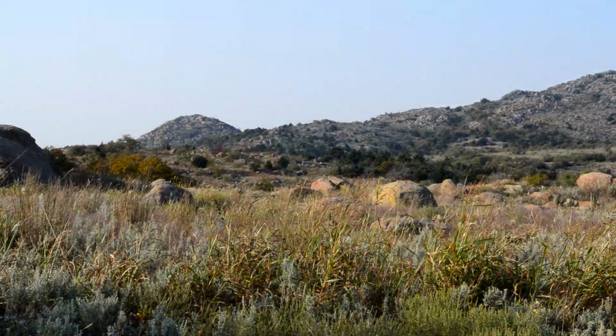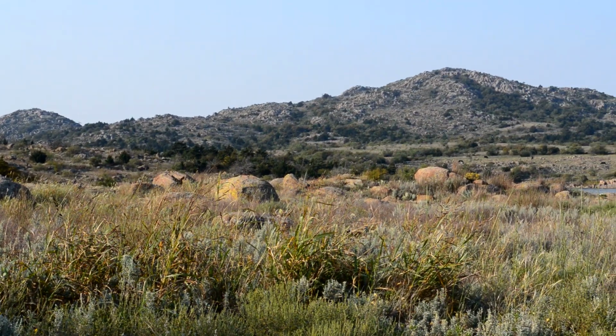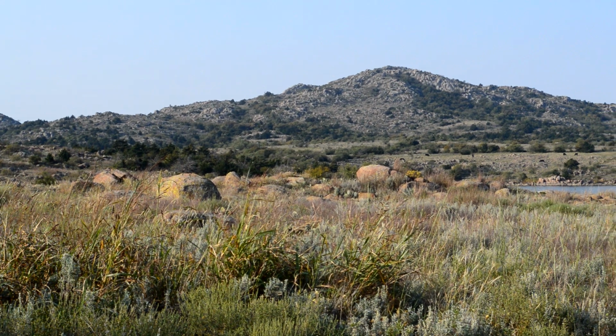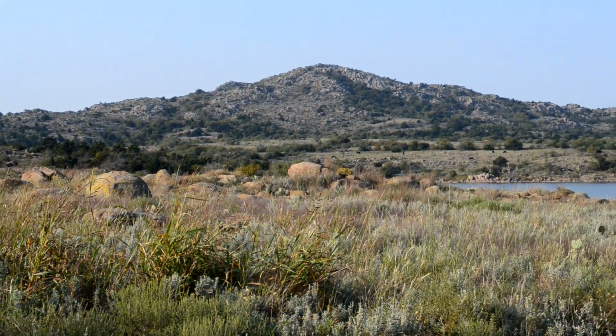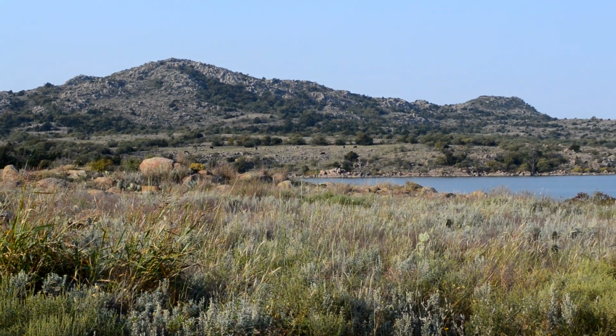We did mention there was lots of big rocks. This was the view just right across the road from our campsite. It's quite a lovely place.